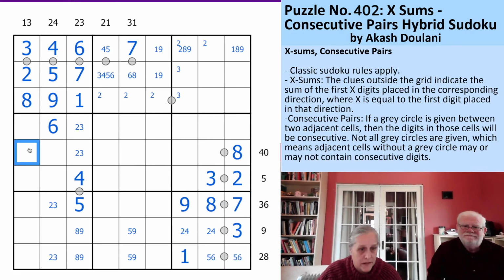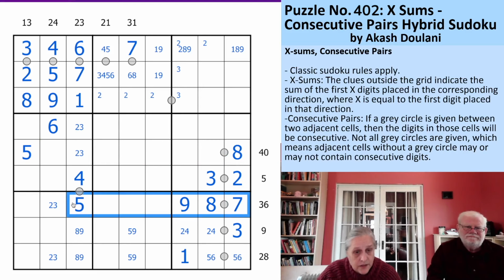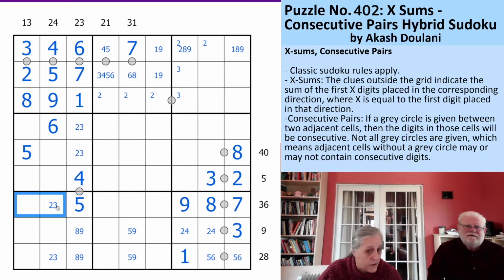But let's come, so that means this is a 5, because we need to make 40 in 8 digits, leaving out 5. But this 7 means we're making 36 in 7 digits. We're leaving out 9 in these two cells. So that can't be 2, 7. It has to be 3, 6. Which makes this a 2. Okay. And now, did that give us anything else?